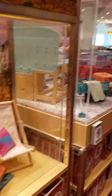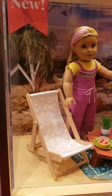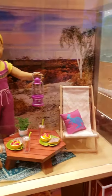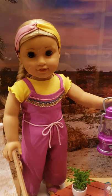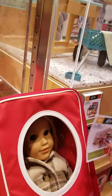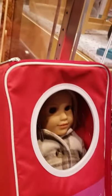Sweetie, how does she compare to Julie? Let's see what your Julie doll looks like compared to Kira. I really like her table and chair set. That's cool. Oh, there's Julie. We brought Julie. Yeah, and she looks an awful lot like Kira, doesn't she? Almost the same. Very, very similar. Honestly, I can't even tell them apart.